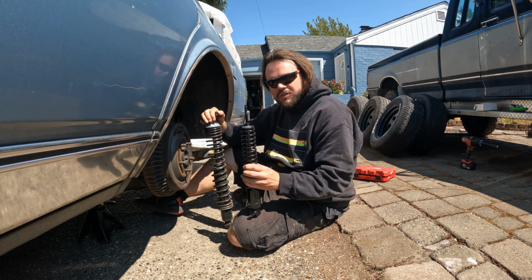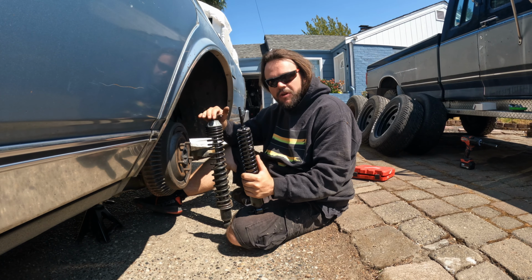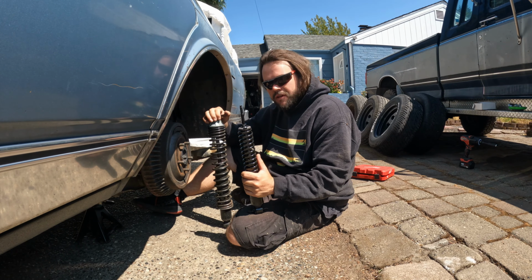And then the front springs are really worn out, so I'm hoping these will be a little bit stiffer and stop the car from bottoming out as much on some of the bumps, speed bumps, and out in that field I was talking about. So let's get these guys installed.